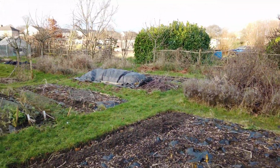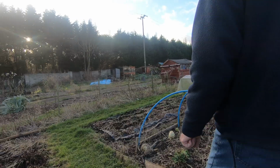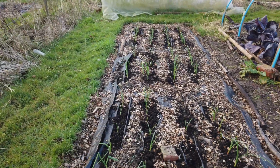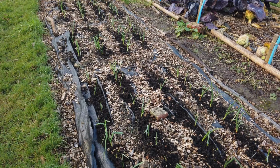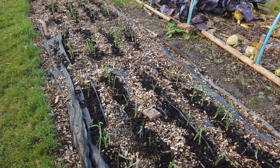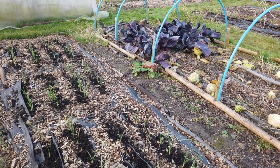Head to the onions. So the overwintering onions are looking pretty good, I think. They are. They might get battered a bit if it snows, but they usually manage to come through, don't they? We often do better with winter onions than summer ones, don't we? We usually do alright with summer, don't we?